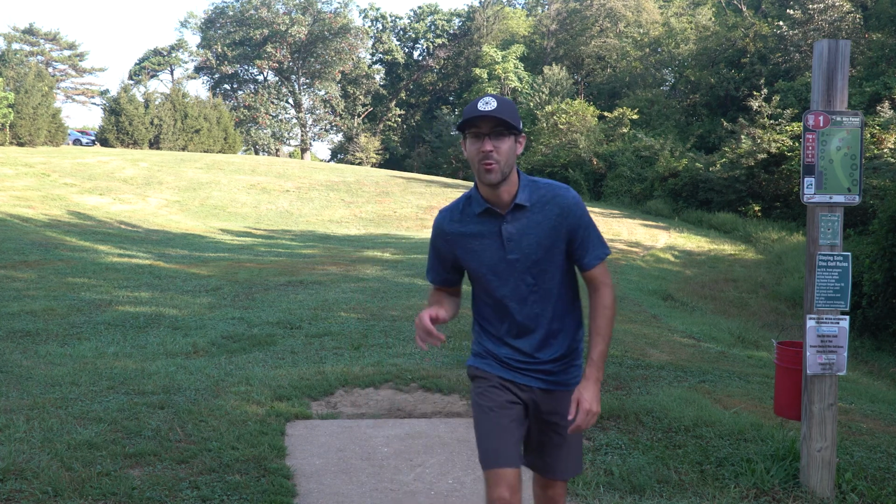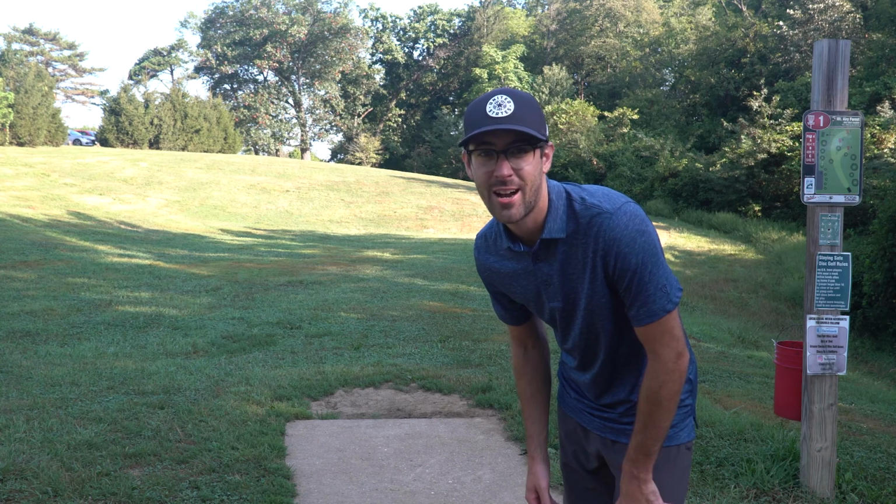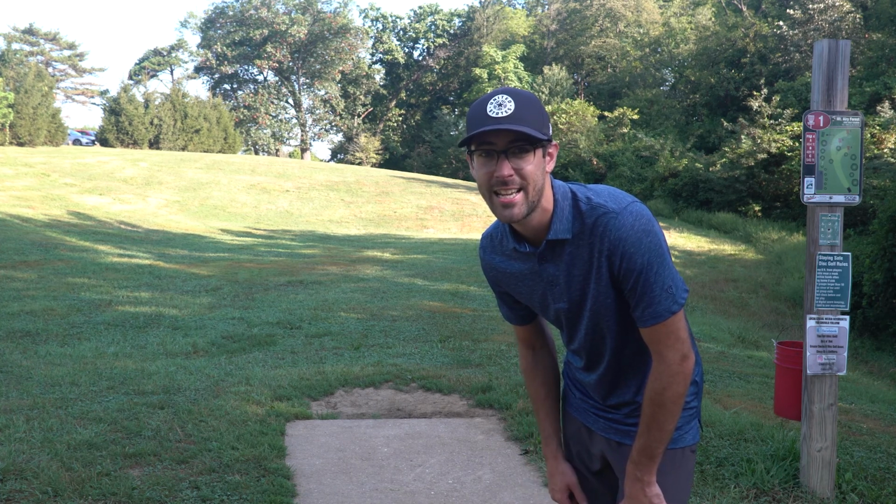Ooh, that looked like a really good shot. I'm really stoked with that first drive of the day. We're definitely gonna have a look at an easy up and down to hopefully hit a birdie here. I just wanna say thank you so much for tuning in and hanging out with me here at Mount Airy. I am so excited to be out at this course. This is actually one of the local courses that's closest to me, so I try to come out here as much as I can and play this awesome course.